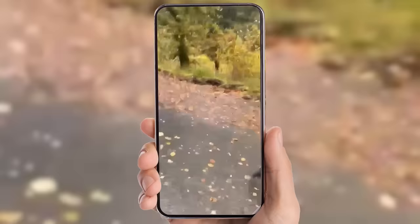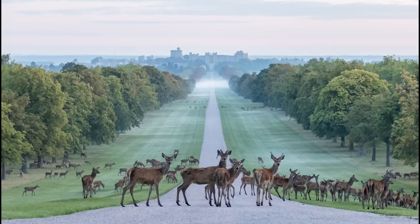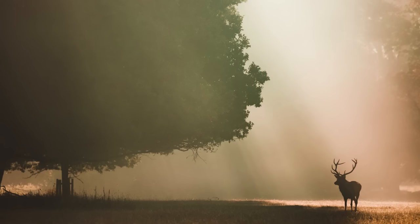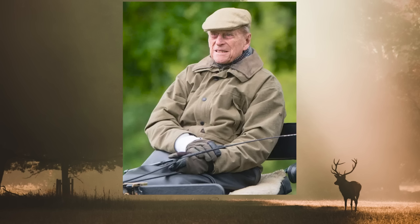And finally, His Majesty the King has been appointed a park ranger. King Charles has officially become park ranger of Windsor Great Park, 70 years after his father, Prince Philip, was appointed to the post. In his role as ranger of the Great Park, the King will offer oversight and guidance to the deputy ranger and his team in the day-to-day stewardship of one of the country's oldest estates. The role can be traced back to 1559, when Sir Henry Neville was appointed during the reign of Queen Elizabeth I. Prince Philip was the longest serving ranger, holding the role for 69 years and reintroducing red deer into the deer park in 1979. You're now up to date with Fieldsports Channel News.